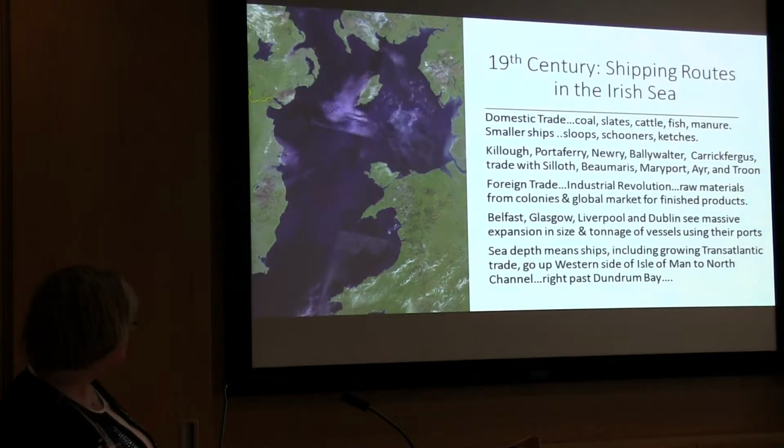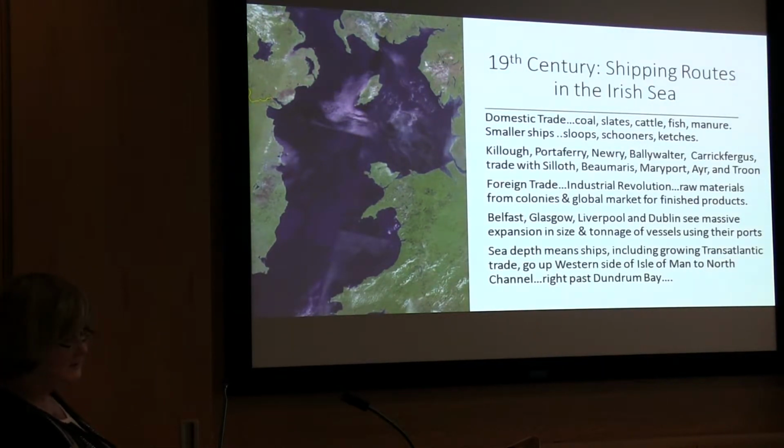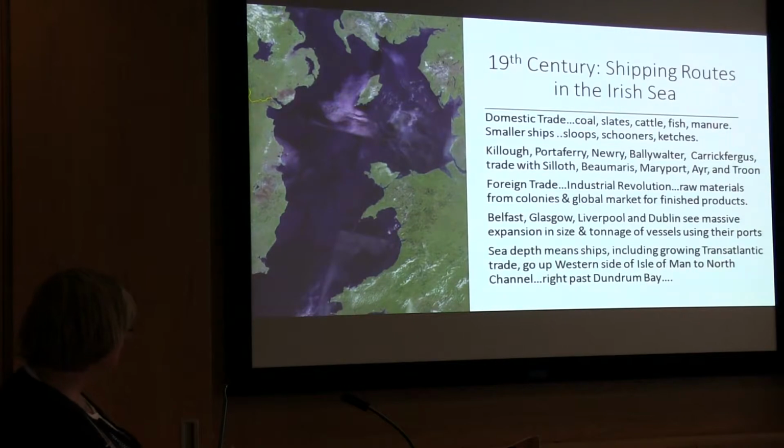Okay, why were there so many ships? Basically it is, of course, to do with the Industrial Revolution. You can see Dundrum Bay fairly clearly there, opposite the southern tip of the Isle of Man. And the small ports from Killaloch, Portferry, Newry, Ballywalter, Carrick, and of course the southern ports, are all trading with the equally small ports of Sylph, Beaumaris, Maryport, Ayr and Troon. And the sorts of things going backwards and forwards that you see in the newspaper reports are slates, coal, fish, cattle, manure, and on one occasion brimstone, which is sulphur.